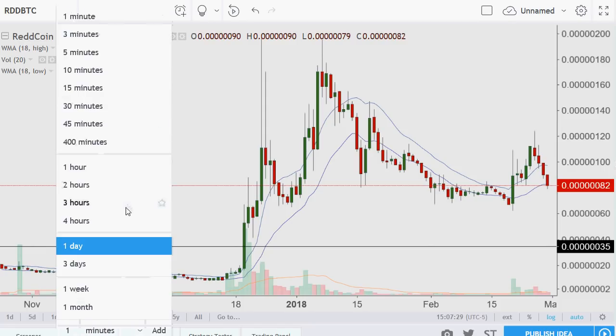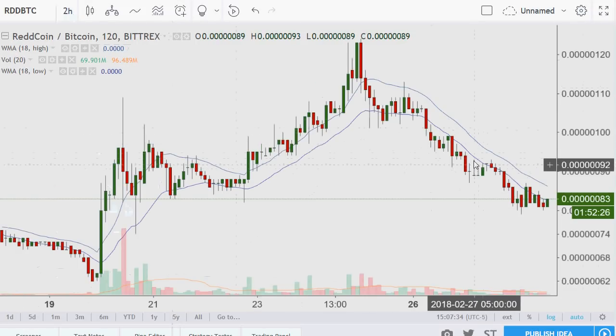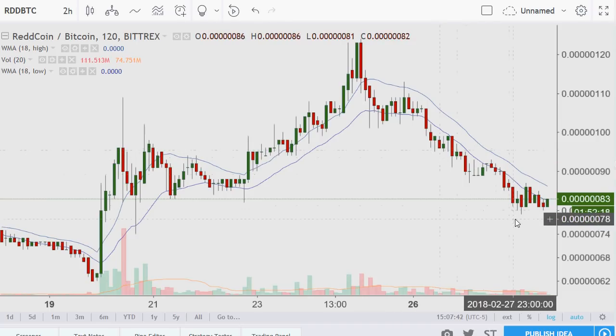So let's take a look at those two numbers on, say, a shorter term time frame. The 95 number, which really was no support whatsoever in here, and has been, of course, making it down to this level.